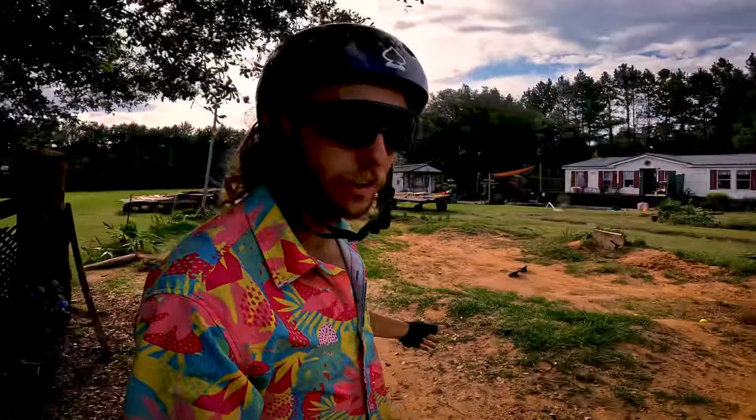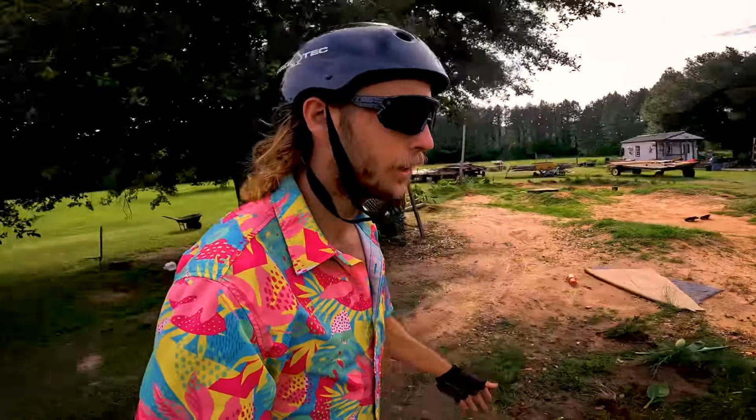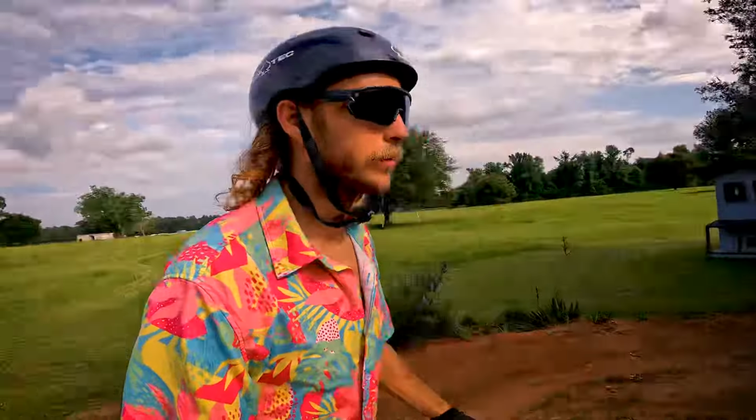Y'all see what I mean now when I say the grass is growing in the places that I don't ride, and it's actually kind of cool. It feels pretty cool riding on the grass.